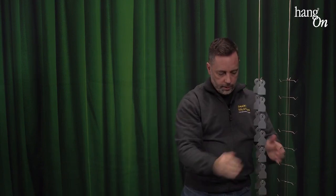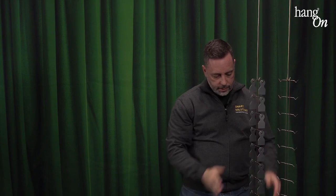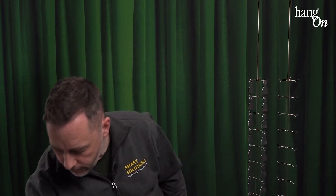So even if I do a little bit like this, it will turn to the right directions quite fast. A small detail, but it's important. Then we have a little bit different way of hanging this, and that is on a small sheet metal. See if I can show you this.